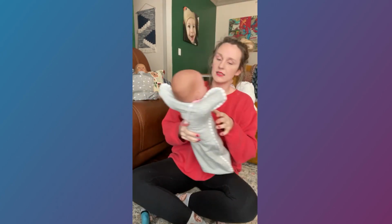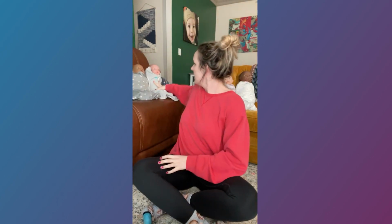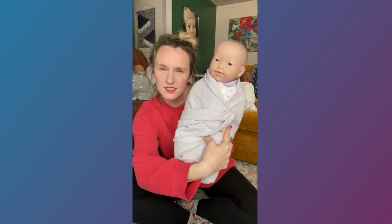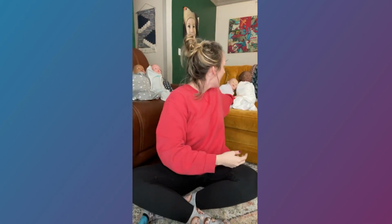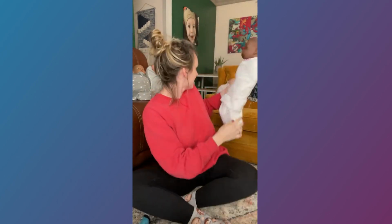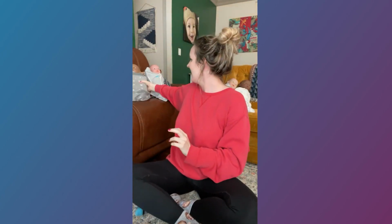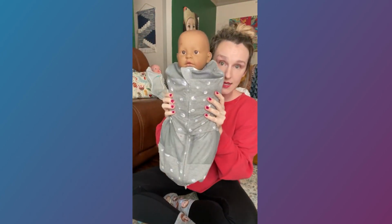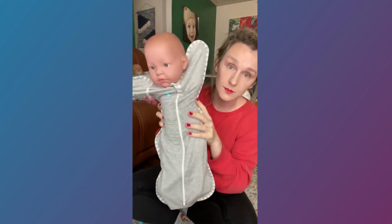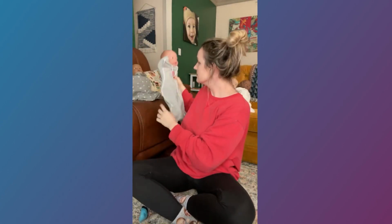So all of you were fabulous, all of my models. Let me recap one more time. We've got in the swaddle box, the Aden and Anais right here. Ta-da, the classic swaddle. The Halo Sleep Sack. Beautiful. We've got the Happiest Baby Sleepea and the Love to Dream Swaddle Up. 4 swaddles, 1 box. It's lovely.